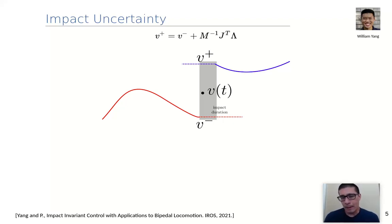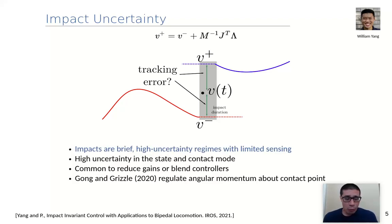But if we're going to do feedback, we need a nominal trajectory to track, and it's not really clear in this window what our nominal trajectory should be. If we pick the red or we pick the blue, even with appropriate extensions in time, we're going to get a large tracking error, and then our controller might multiply that tracking error by a gain and end up with a large control input, which is typically not something you really want. And in fact, even though this window is so small, this large input, which is associated with attempting to track something unreasonable, can actually destabilize the system. So it's a pretty bad idea in practice to try to instantaneously switch references, particularly when the impact is in the process of resolving. These are brief periods of time where there's a lot of uncertainty and sensing is pretty limited.